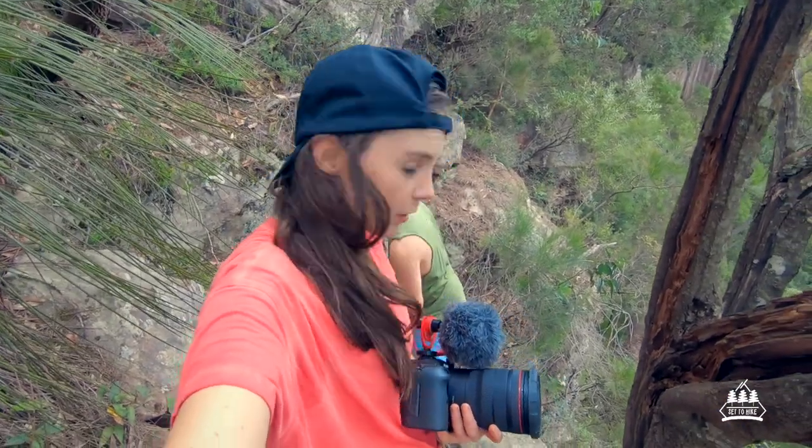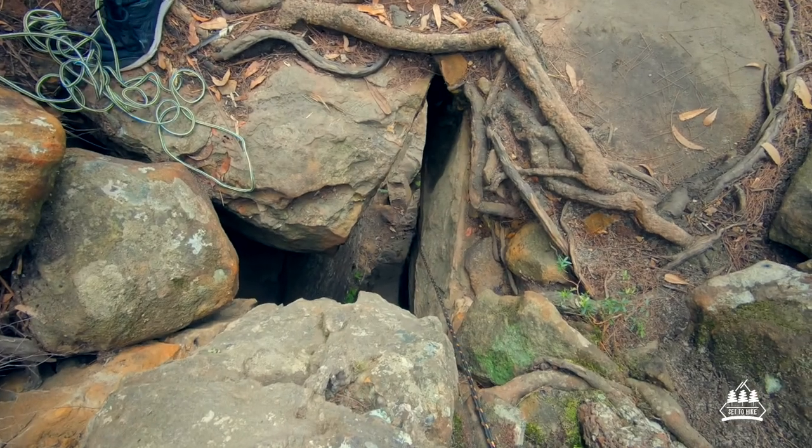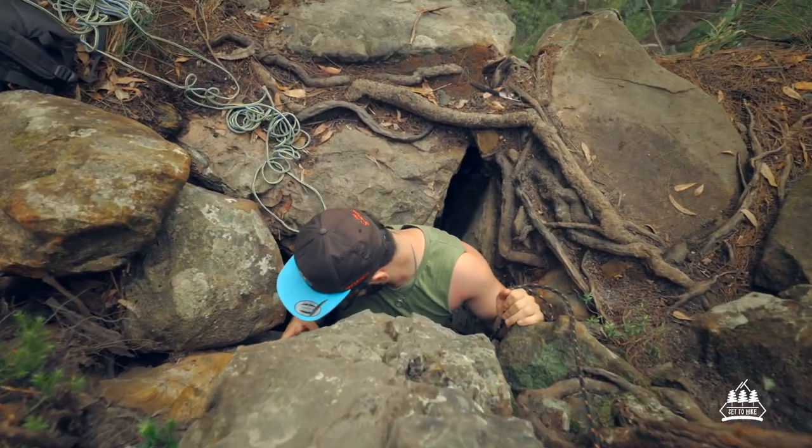We've made it to the rock hole, if that's what you call it. We're gonna lower our bags down with the rope that we bought. And we're heading down there. See ya, nice knowing ya.